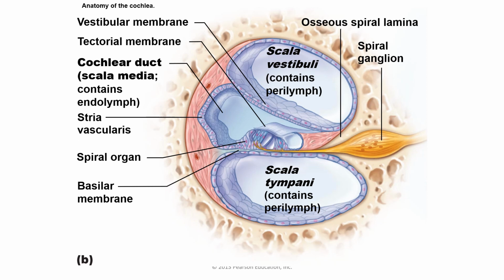Here's a picture showing a little bit larger what we saw in a previous slide, so we could look over to the right here at that spiral ganglion. Ganglia, remember, is just a cluster of cell bodies outside of the central nervous system. If it was inside the central nervous system, what would we call it? Nucleus. Yes, good job.